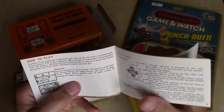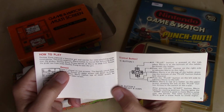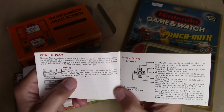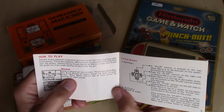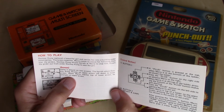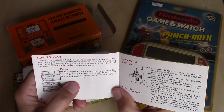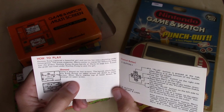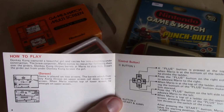How to play. Donkey Kong captured a beautiful girl and carries her into a building under construction. The brave carpenter Mario comes to rescue her, following them over the girders. Donkey Kong throws barrels at Mario to stop him. Knock the girder out from under Donkey Kong to save the girl. So we've got an unnamed girl here, but Mario is named. He's not Jumpman at this point.